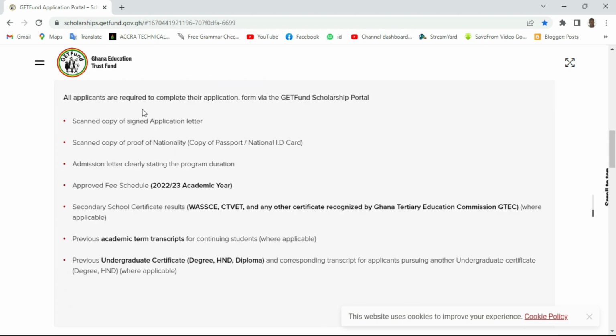All right, so these are the documents we need before we can do the application. First, a scanned copy of the admission letter. That is the letter that the school has given you showing that you have gained admission to the school, which contains the amount you're supposed to pay, the bank account you are supposed to use, the duration of the program and all that. Then you need proof of your nationality, that is your national ID card, which can be a passport, NHIS or Ghana card.